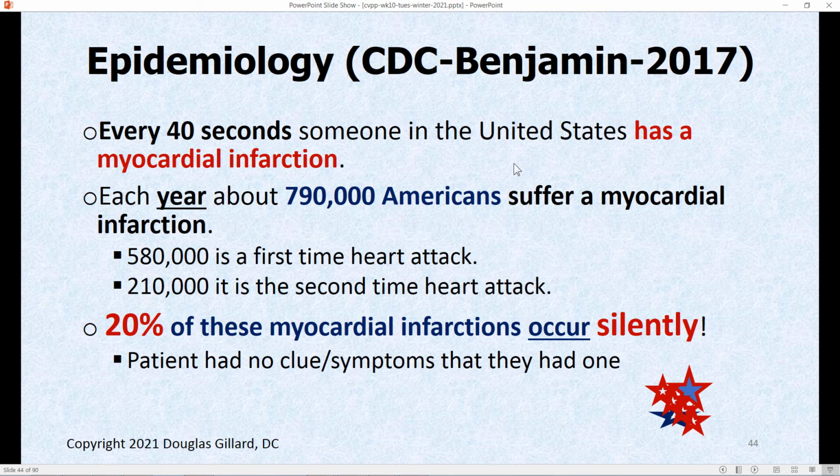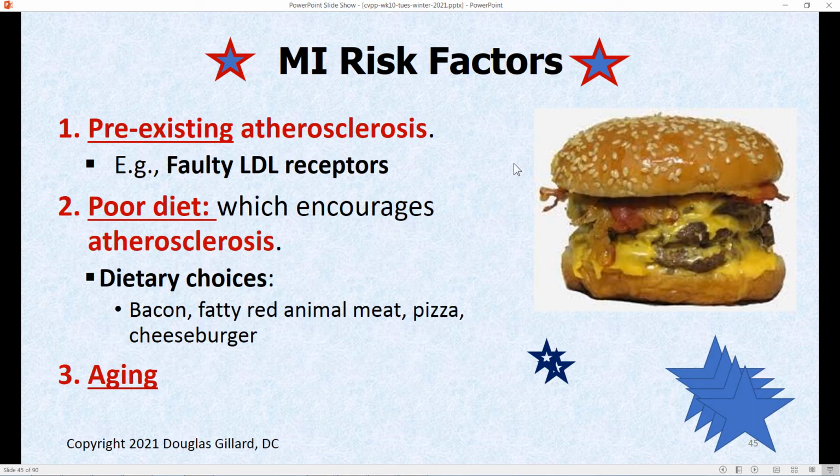20% of these myocardial infarctions are silent. That's a number you should probably know. It's an easy one to remember, 1/5 of the time. What does that mean, silent myocardial infarction? That means they have no pain. They maybe get dizzy or something, but they don't have any chest pain. You don't always have to have chest pain.